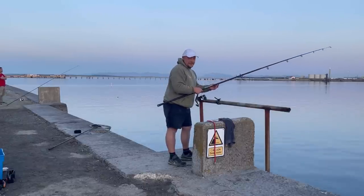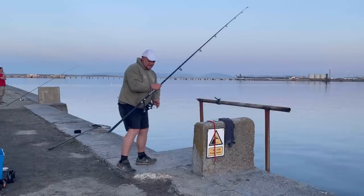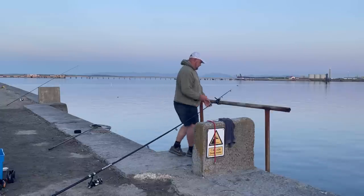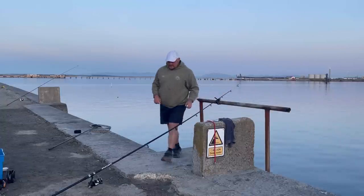Still dropping. Just hit the floor. I love how deep this place is out there. Right, let's get the belt on. Get the belt on, Rod. See what comes along, eh?